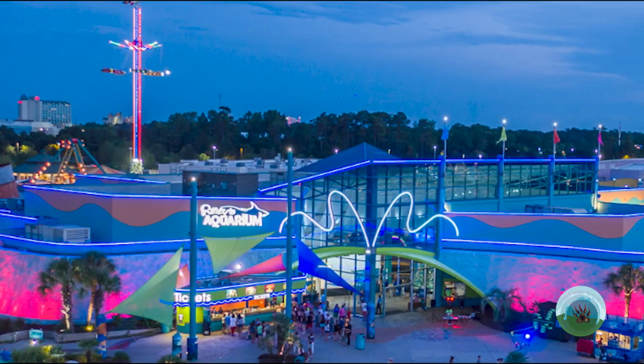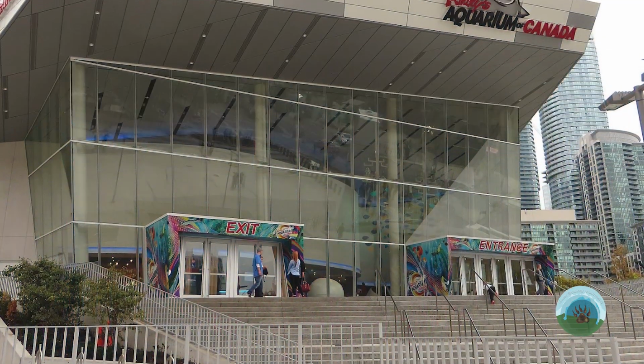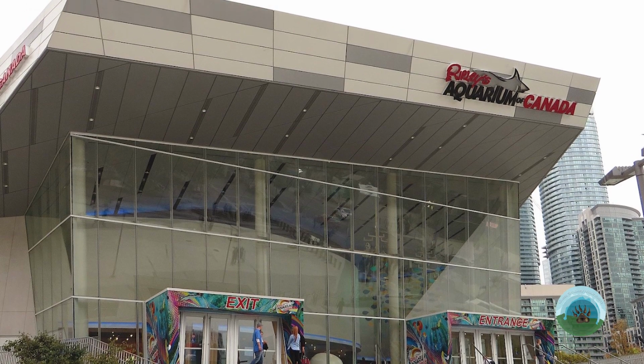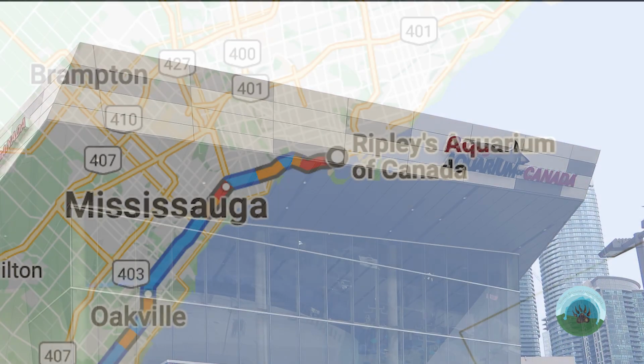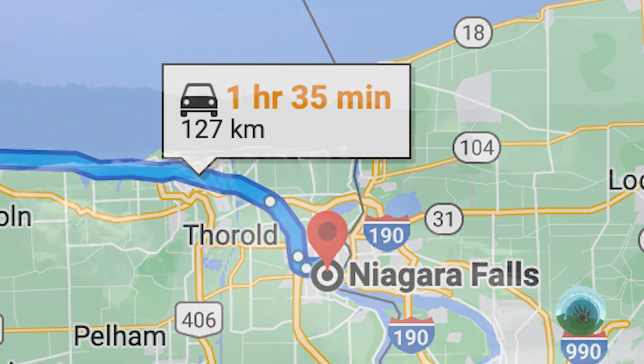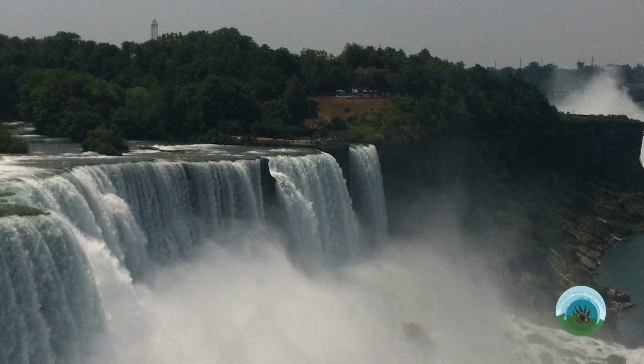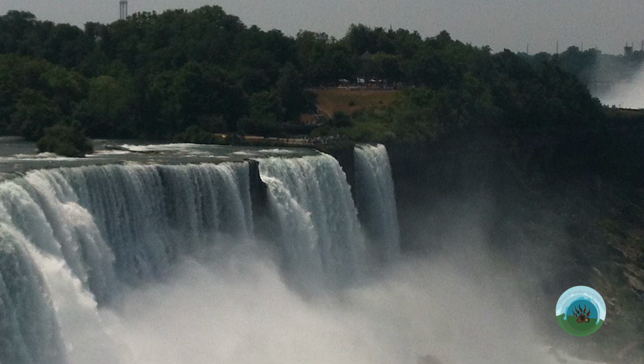It makes sense why Myrtle Beach would make a great location for an aquarium, and even Toronto makes a certain kind of sense, as it's one of the largest cities in Canada and situated within hours of one of the biggest attractions in the United States and Canada, Niagara Falls. So what drew the Ripley's company to Gatlinburg?